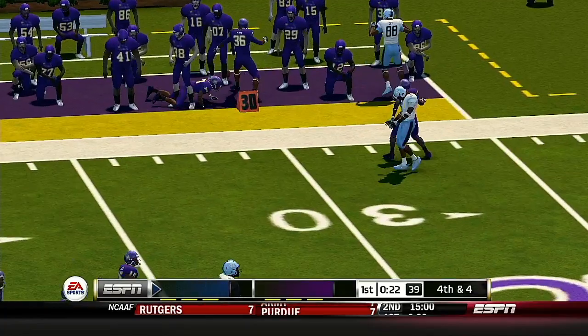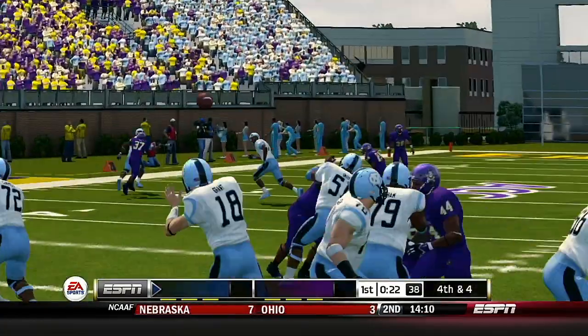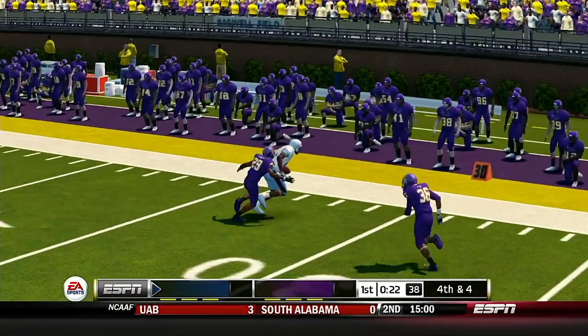Knocked out of bounds at the 31. I know the defense would have liked to have prevented such a big game, but the important thing is that they held and brought up fourth down.